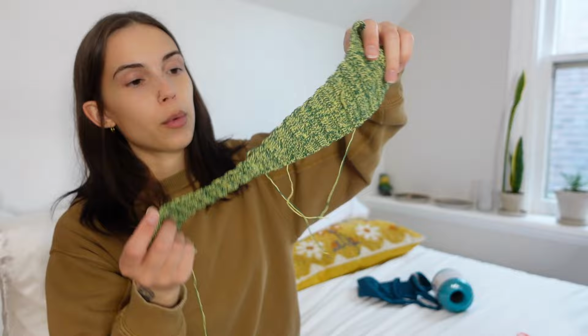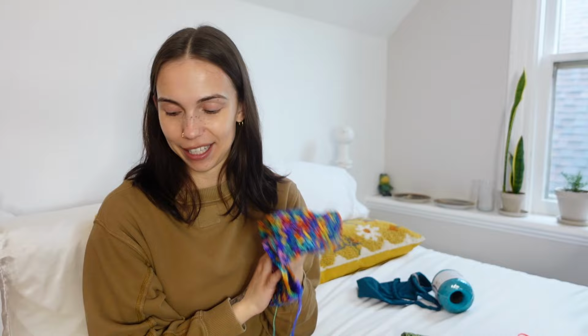Anywho, I know I just covered a whole lot. Since I didn't film yesterday, I feel like not a lot has happened since I filmed last, but I just wanted to give you guys a little update as to what's going on. I'm probably gonna work on this bikini for most of the day today, and then maybe this top as well, because this is currently my favorite project because it's so fun to work with because the colors are so vibrant. I just find it more fun to work with colors that I enjoy.